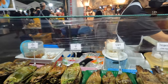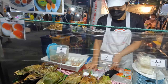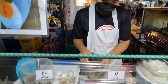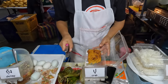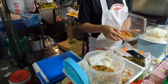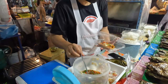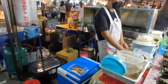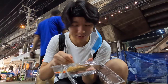Sawadee kap. Can I get a shrimp? Yeah, one shrimp. No cow. I'm actually very curious to see how it looks inside. It's a shrimp paste looking thing. Wow. Chili. Pet noi noi. Little. Pet noi noi. Kop kun kap. Thank you. How much is this one? 25. Okay, I'll pay first. So it's 25 baht, guys. It looks like some sort of fish or shrimp cake, because I ordered shrimp. It looks like some sort of omelette as well, I don't know.